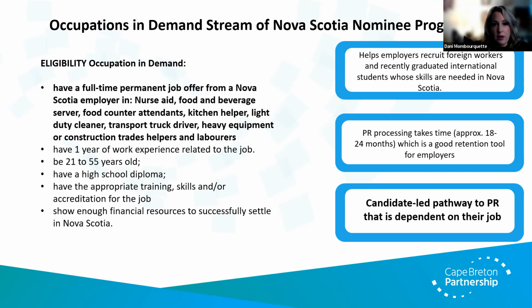Again, you have to have 1 year of work experience, 21 to 55 years old, high school diploma, have the appropriate training and skills, and show enough financial resources. And same as the previous, PR processing time is the same, which is that good retention tool for employers. So you know you're at least going to have that employee with you for 2 years.